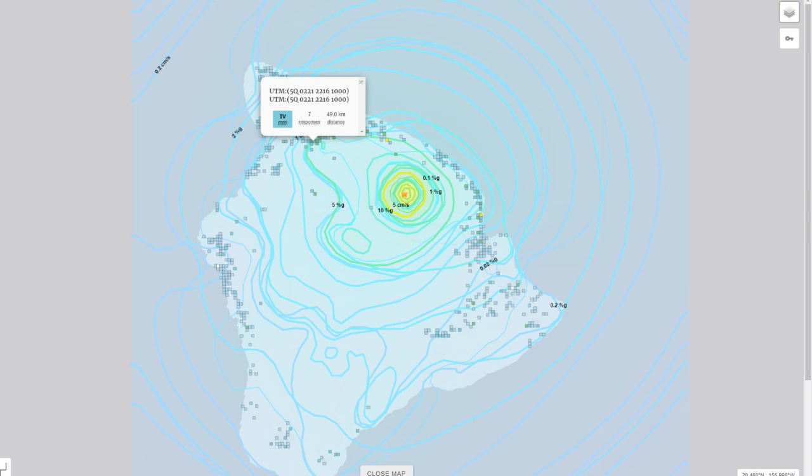All right, so that was a quick little thing, 4.9. You can see the shake intensity, and really no damage reported that I've heard of. No, not really. It was more just a let's check back in and see what's going on kind of event, as far as I can tell from my friends. Can we go back to the map of all the earthquakes on the island?